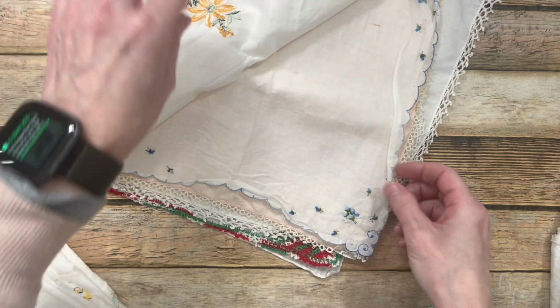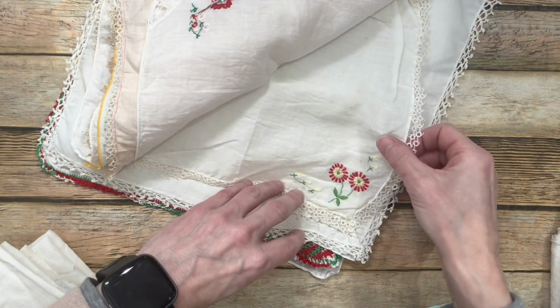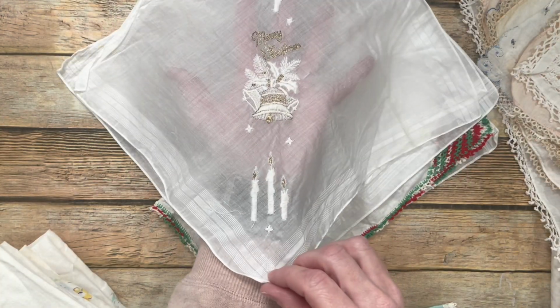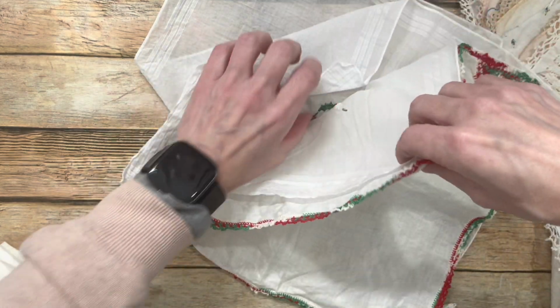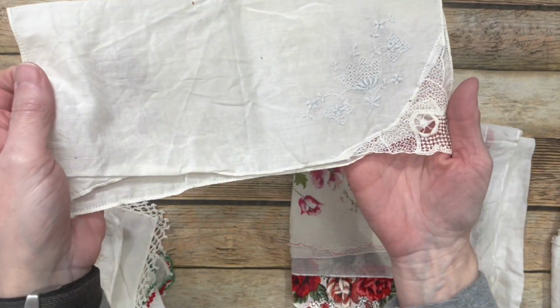I love this color. And then this is just plain, but the tatting on there is just really pretty. And then this is one of the Christmas ones. And then there were a few of these that I picked up. I love the Christmas on there. And this one is just plain, but I liked the edge. So yeah, these might have been half price today. And then these might have been the ones I picked up full price. So there's that one.